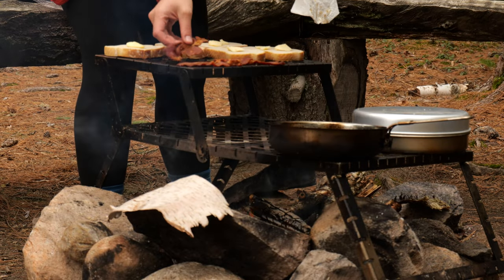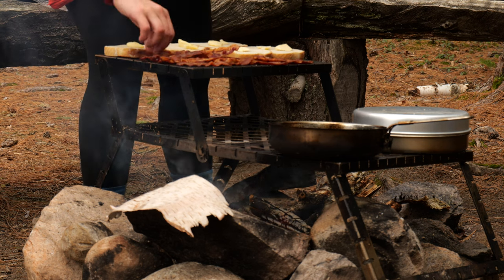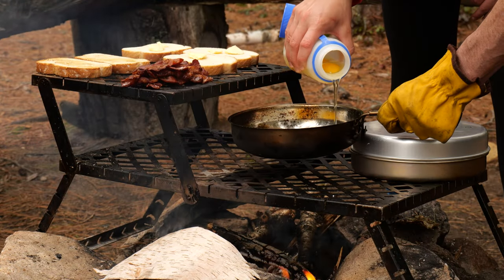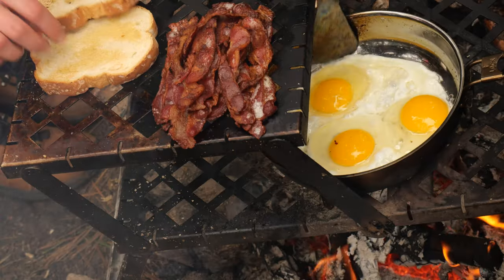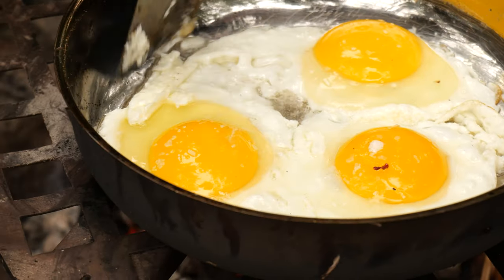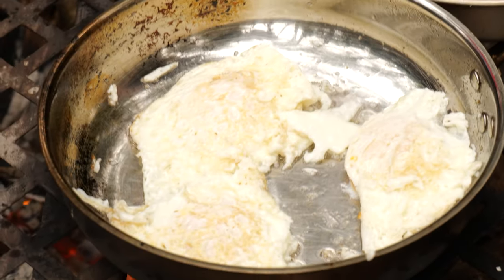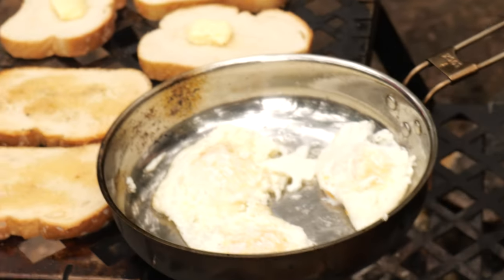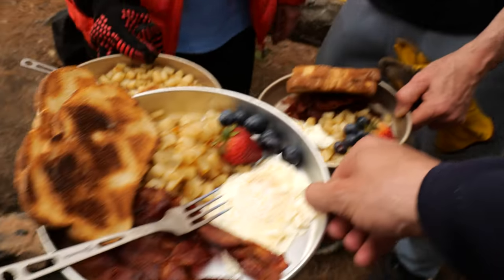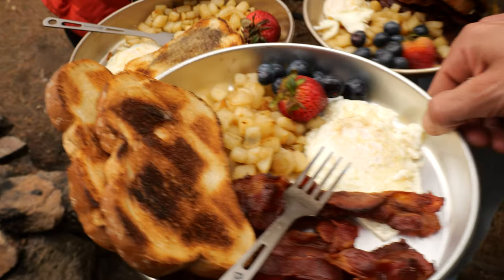This feels like 10-star luxury. 10-star. See, this bacon's cooking. Yeah, that's great. Works way better than I thought. Okay, so that's over easy. Other side. Woo-hoo! Here's to breakfast. Cheers, you guys. Hot diggity. Wow.